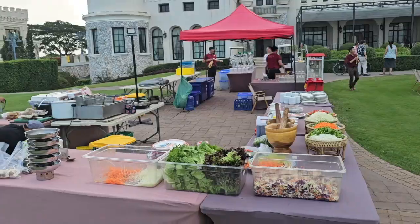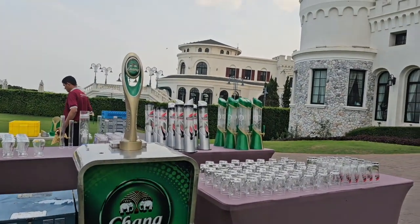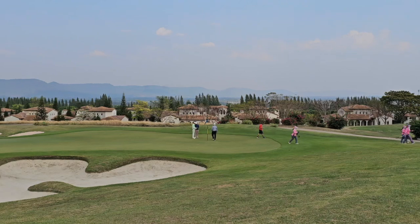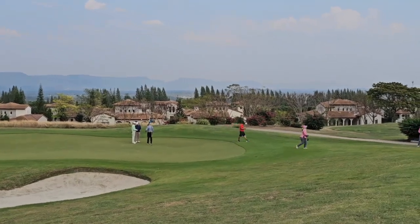Now, just on my right, I think they're setting up some kind of barbecue for tonight. They've got a lot of beer fountains, obviously all empty, but I'm sure in a few hours it's going to be quite full and lots of people, good vibes all around. And to my left, there's actually a golf course. Not that long ago, there were people playing golf, as you can see from the footage here.